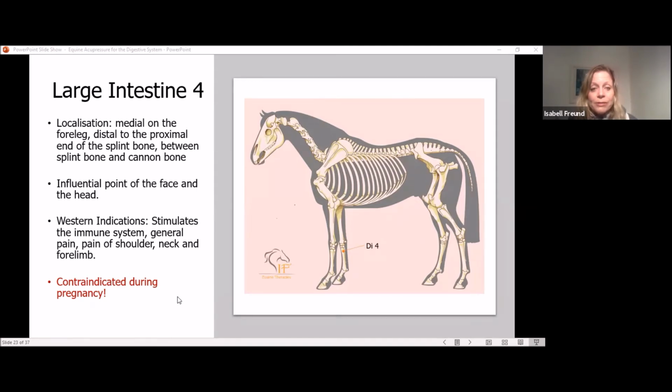But it's particularly a point that is contraindicated during pregnancy. For anybody attending the first time here today, we do not work on in-foal mares when we start working with acupressure, because there are points that can cause abortion. So large intestine 4 is particularly a point to avoid for horses during pregnancy.